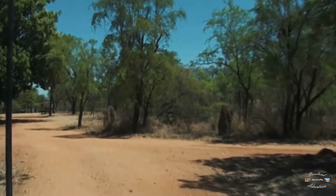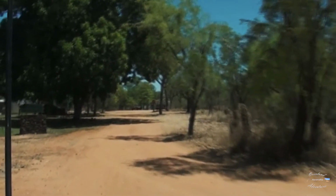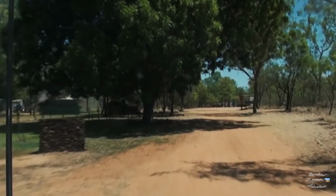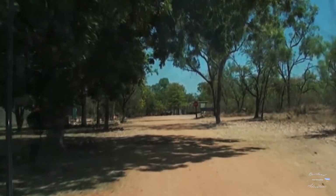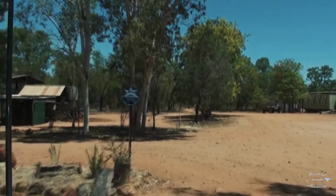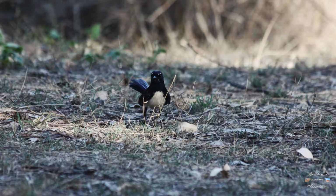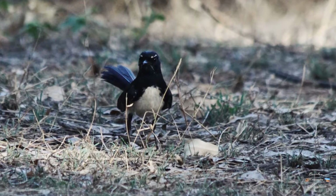Kingfisher Camp is located within the Bowthorne Station, which is 600,000 acres of remote cattle country. We checked in at the office and found we were the only people at the camp at this stage. Just goes to show, if you can put up with a bit of heat and travel out of peak times, you can have some of these amazing places to yourself, or at least not that crowded. We set up and enjoyed the company of the locals, which included a rather large kingfisher.